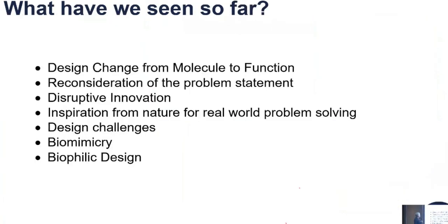So what we've seen so far is that if we change from the notion of molecule to the notion of function, this gives us some ideas to think about the problem differently. So we can reconsider the problem statement, look into it with a new eye, and find disruptive innovations. And then by taking inspiration from nature, we can actually solve real case problems. We could see how nature takes design as a challenge, look at biomimicry for inspiration, and biophilic design as well for inspiration.